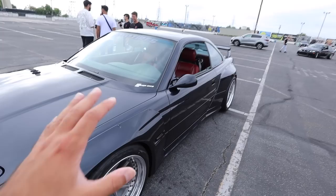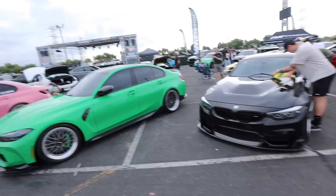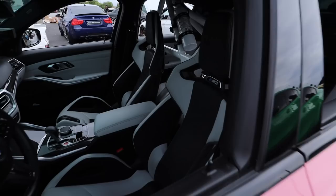Really nice spec. Damn, we just walked over here towards the show VIP section. I mean, just look how many beautiful BMWs are over here. Everybody's getting them all cleaned up. Nice pink one. You don't often see a spec like this. This is really cool. But also look at that interior, the roll cage, carbon buckets, white.